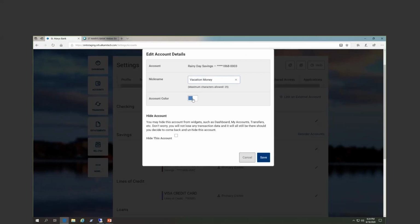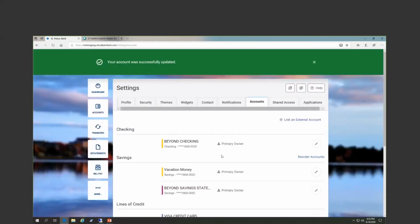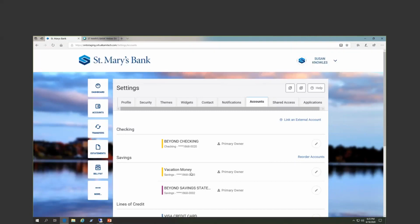And I'm going to change the color to something fun and bright like yellow. And I'm going to make sure that I hit save. And now I have that fun goal that I'm saving towards, and I can easily figure out which savings I'm putting my money into when I'm making a transfer.